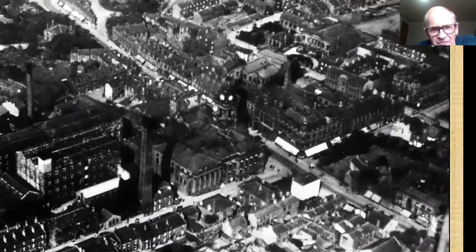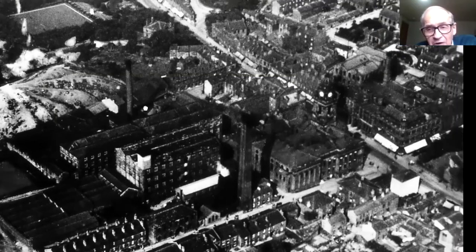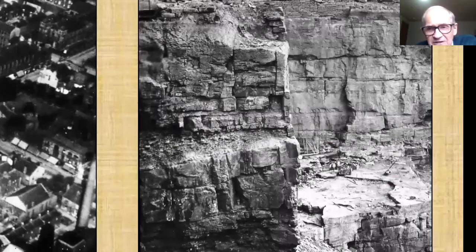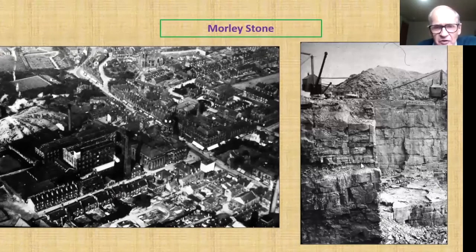If you can imagine, that is an aerial view in the 1920s. There is the town hall, and there is Albion Street. That's where the present Barclays Bank is. But if we come over here, there is a quarry where the present sports centre is, just off Queensway. Some of the stone within that quarry was used to make the Morley Town Hall. And of course, this is another quarry within the Morley area, which also provided stone for the town hall.